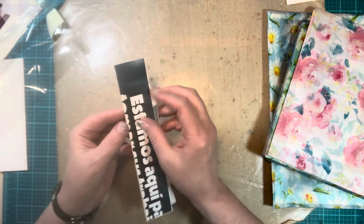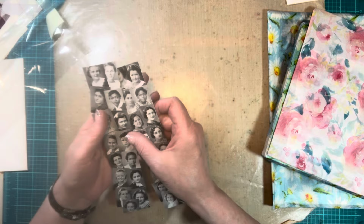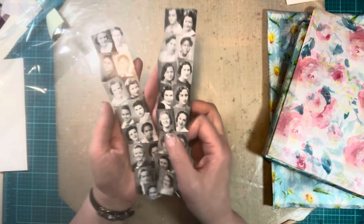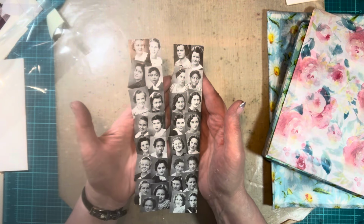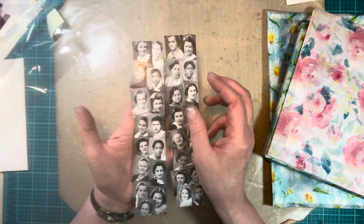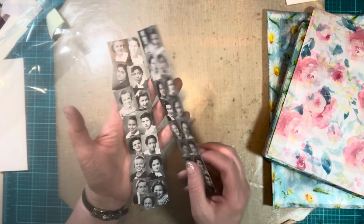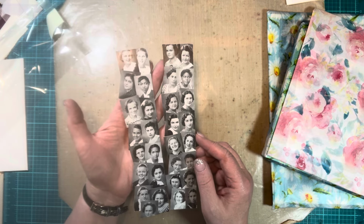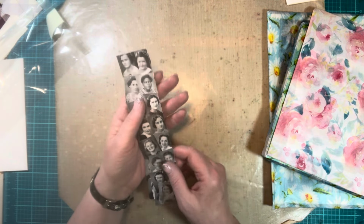Oh, she cut them all out and glued them together. That is cool. What a nice belly band that would be. Wow, thank you so much. And they're all taken care of. I mean, they're crafted for me and ready to go. I love them. I love old yearbook photos.